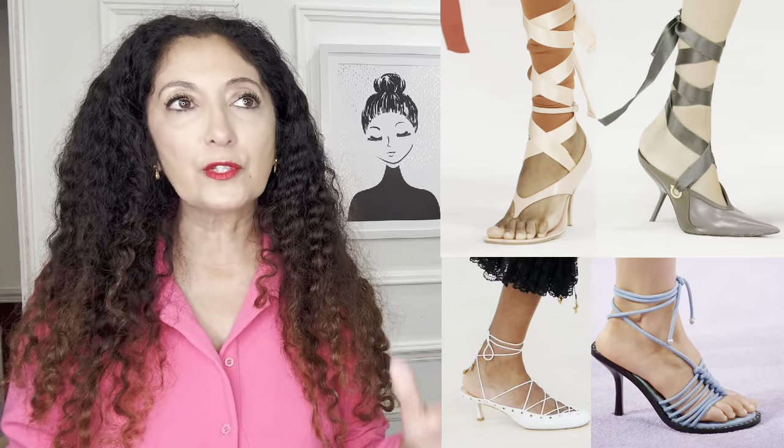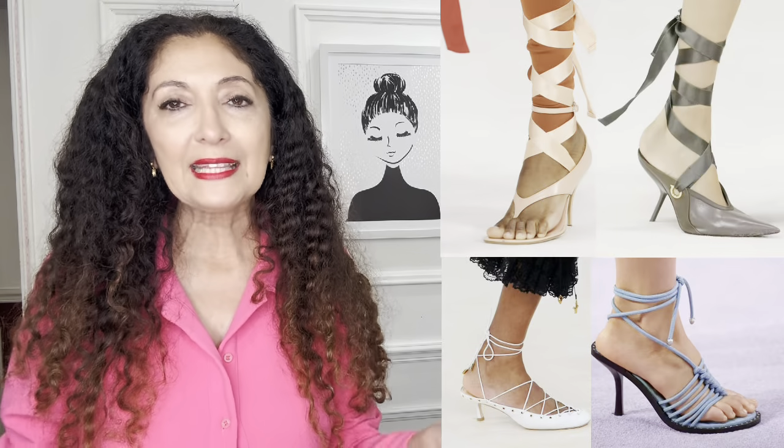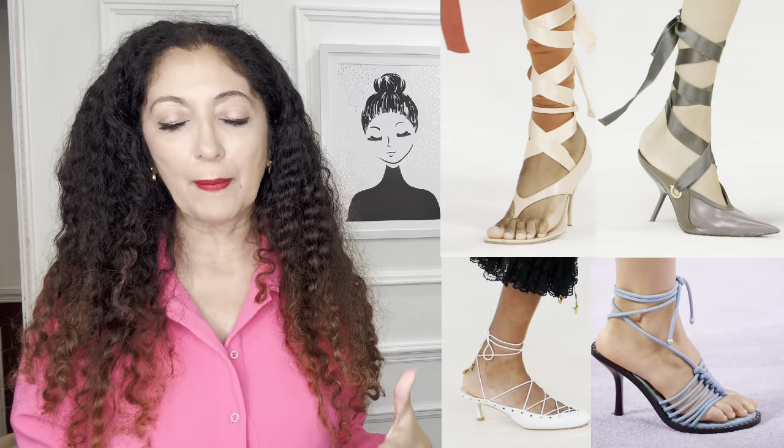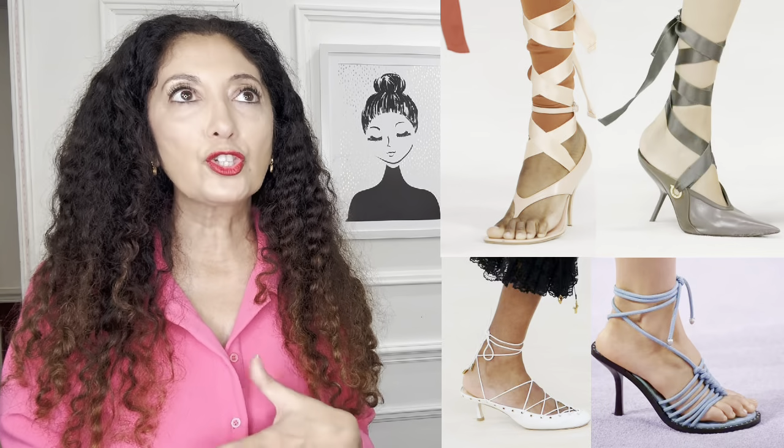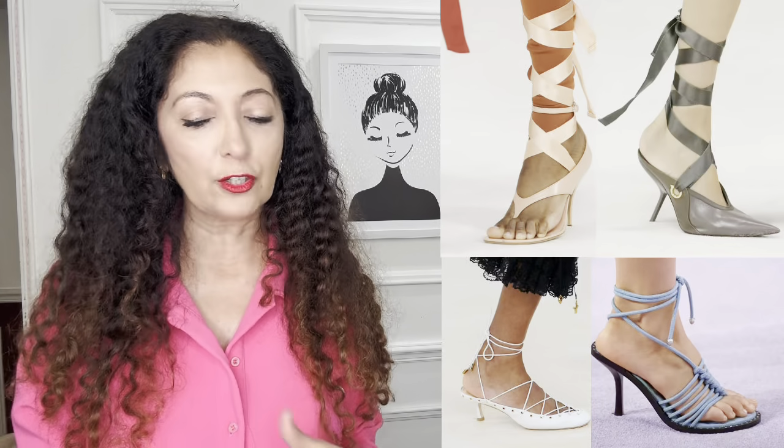What's great is that those of you whose feet slip out of shoes sometimes, these are adjustable so we can get a little bit of a better fit. We saw these on the runways at Chanel, at Chloe, at Johnny. There's so many different versions of this trend and they look so many different ways.